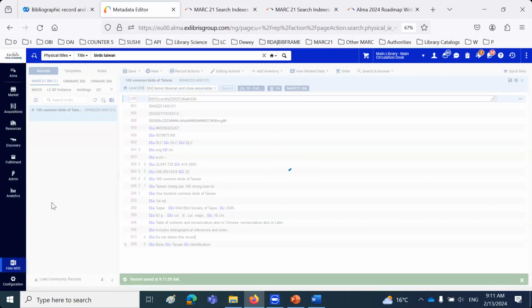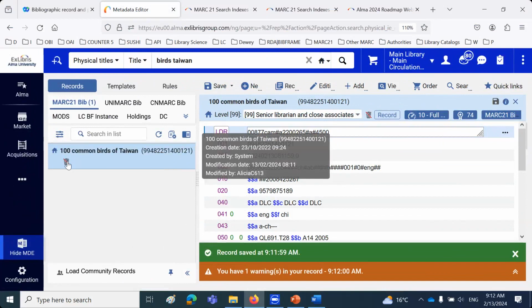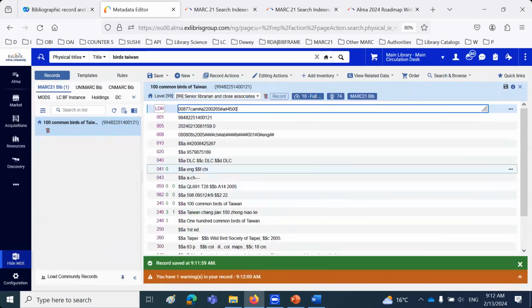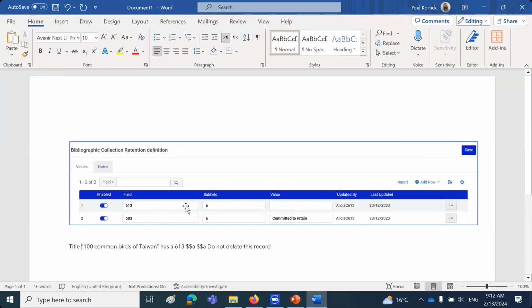Now note, after I save it, we have a little icon here that looks like a sign of do not delete. I'll make that a little larger in case someone can't see it. So it looks like a trash can with a line through it, meaning don't get rid of me, don't delete me, because this one is now committed to retain because it meets the requirements of our table. Our table says if there's a 613 with any field, that's the first line here, with any value, 613 subfield A with any value, then it should be committed to retain.